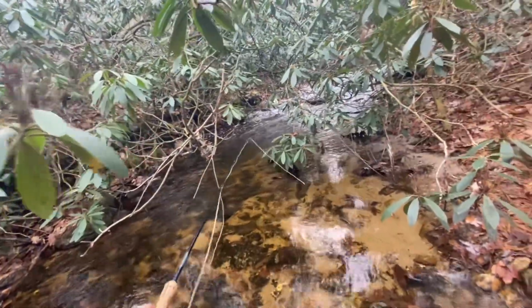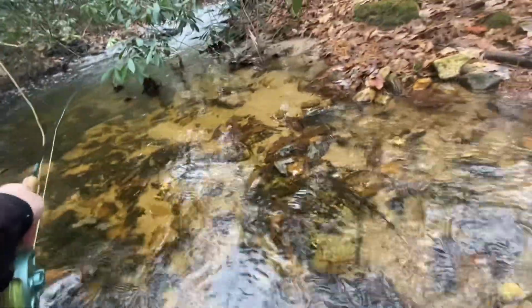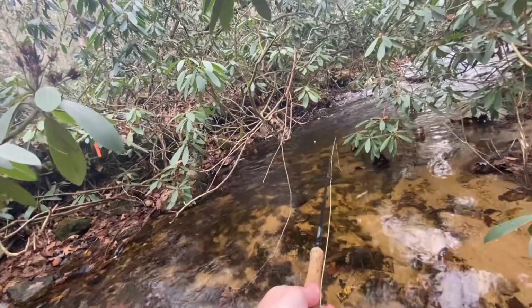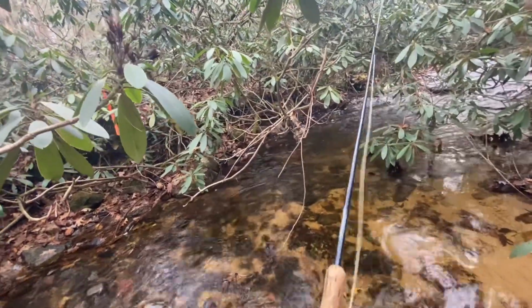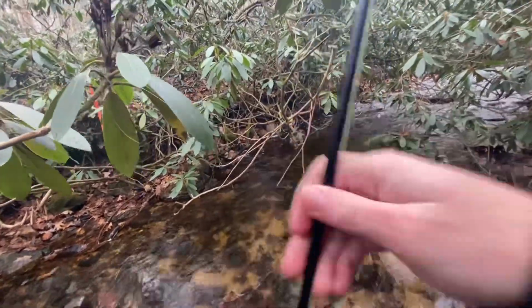So I guess before we go back and look for my net, we'll make another cast here, because I doubt that was the only fish in there. There we go. That's a decent cast. Come on. Oh, got a big one again. There's a lot of fish in there, but now I'm snagged, so I have to spook the pool.